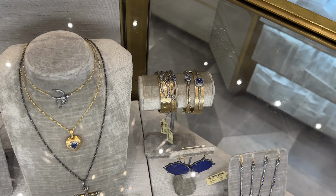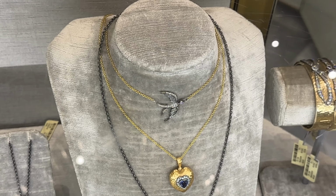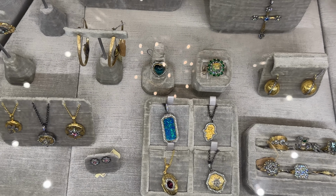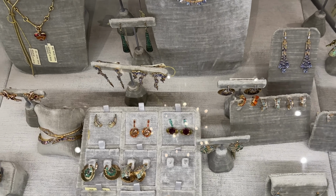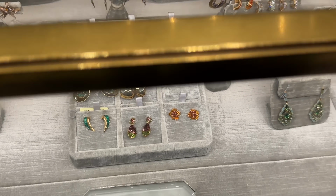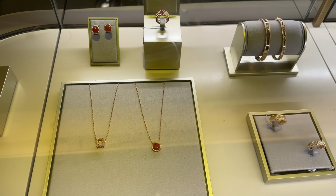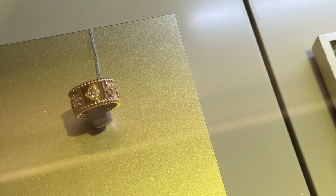Lots of blue, which is beautiful. I love that choker with the bird. Really pretty. They've got some statement rings over there. And this over here is a different brand. This is by... Love the shape of these earrings. So beautiful.